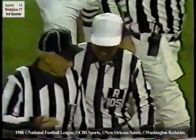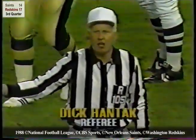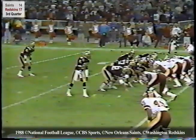Going to be against the Saints. False start. Offense, 82. Penalty declined. False start. Offense, number 77. 5-yard penalty. Repeat the down.